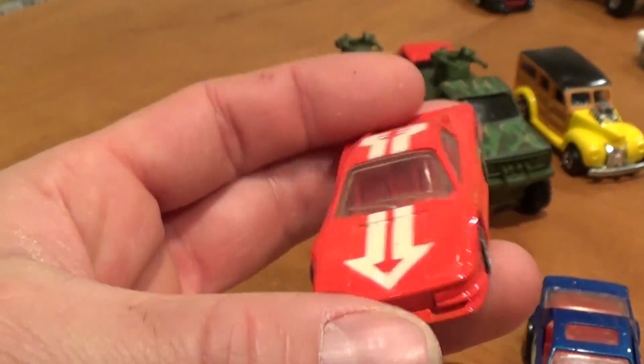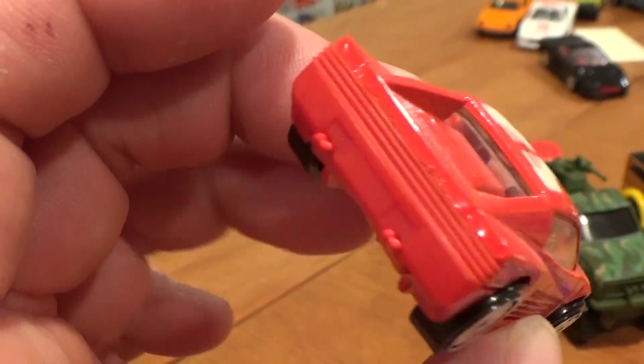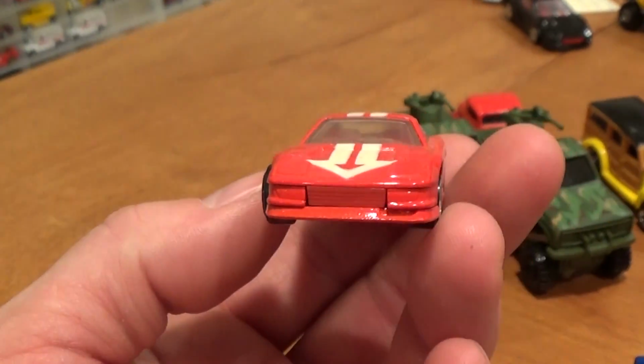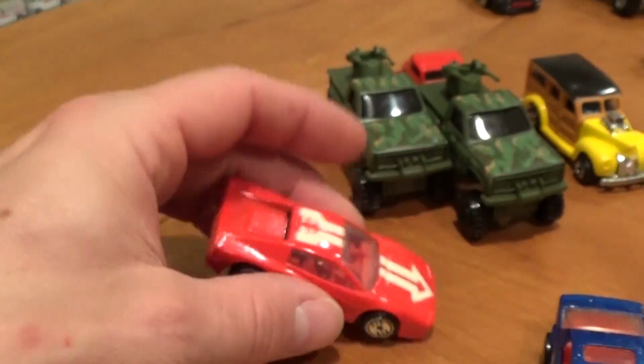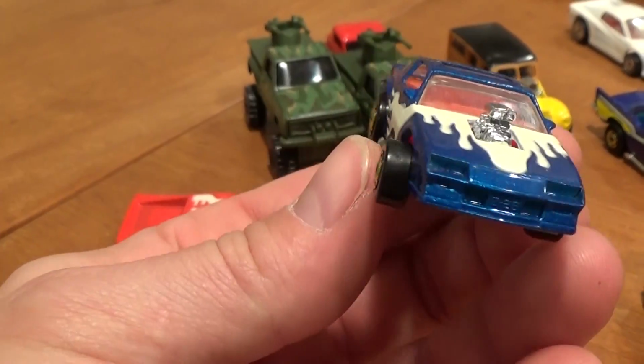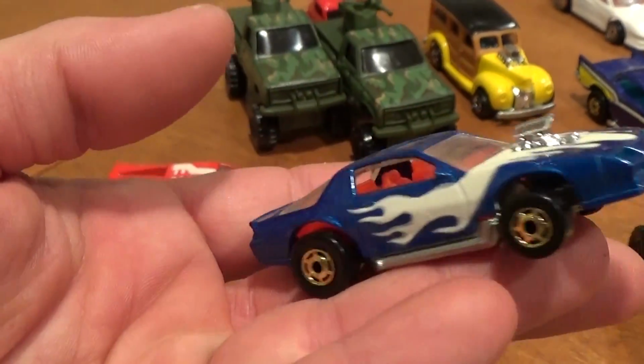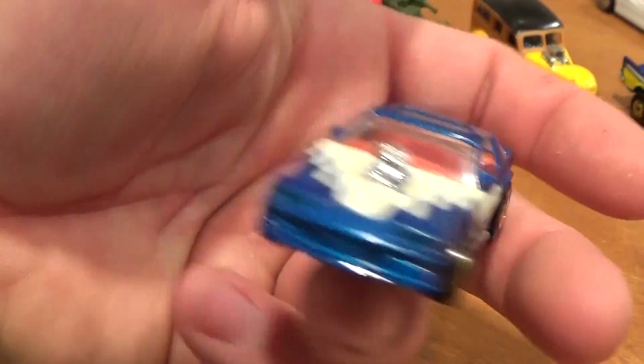But at the time, as I say about supply and demand when it comes to pricing, with these rare cars all it takes is two people that really want it, and the price can go ludicrous. The blown Camaro, typically you can find these for about $20 to $30 in pretty decent shape. This one is dead mint, so I think I paid close to $50 for that one.